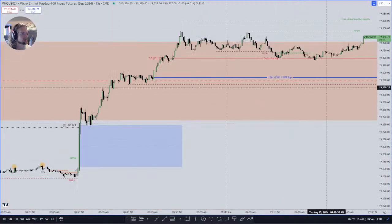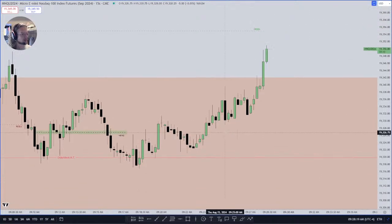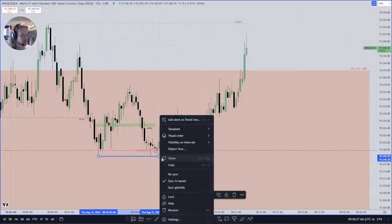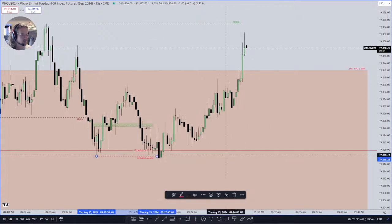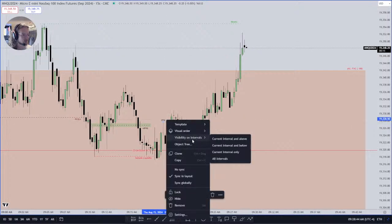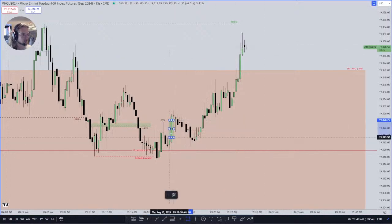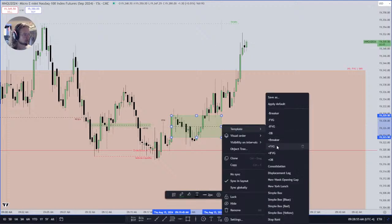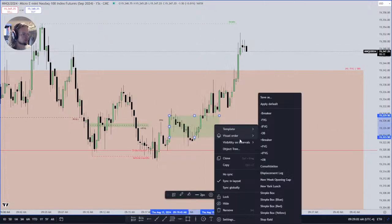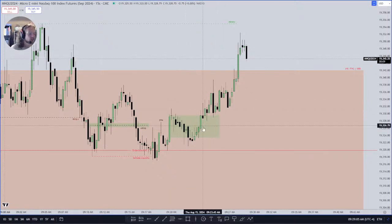Watch what's happening. Let's see. So you remember how I was looking for an imbalance? We had another run lower right here. Then we had a move above a short-term high right there. And then we have this fair value gap being formed right here. Yes, let's just do green. And then price eventually started running higher and higher and higher.